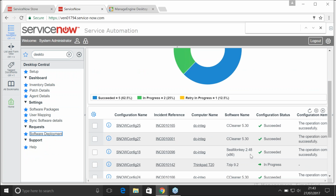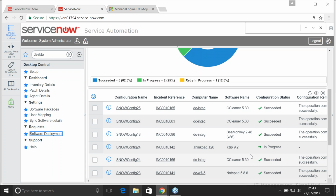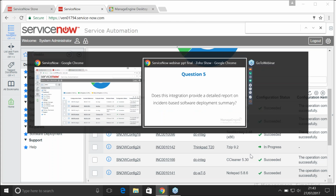So you can keep track of all the applications that have been deployed, all the applications that the users are requesting for, and how many incidents have been resolved by making use of the software deployment feature. It is always better to have these reports ready because you can always be audit ready.